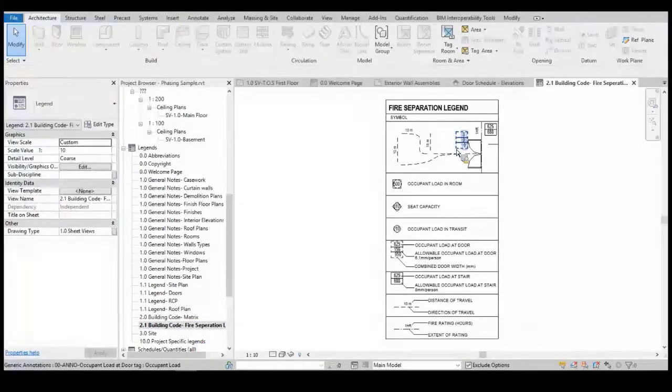So we have already prepared a fire separation chart, and this comes with a template. So now when you already have stuff like this in your template, you don't have to keep on doing this again and again. So one, it does save a lot of your time. It does save a lot of your effort on the project. Plus, it makes your documentation really professional.